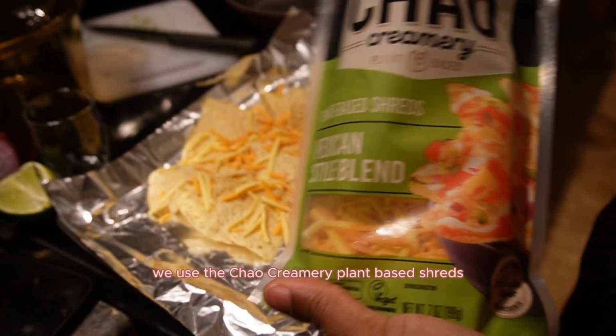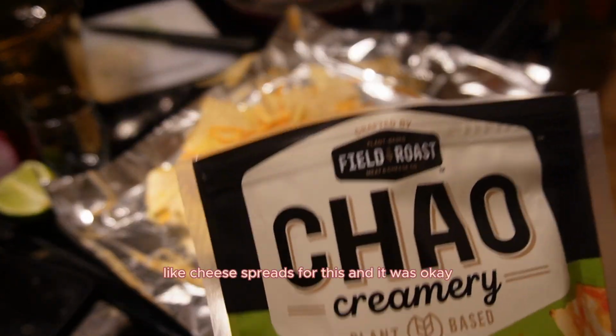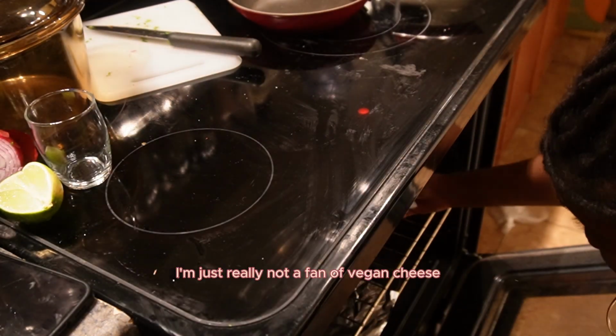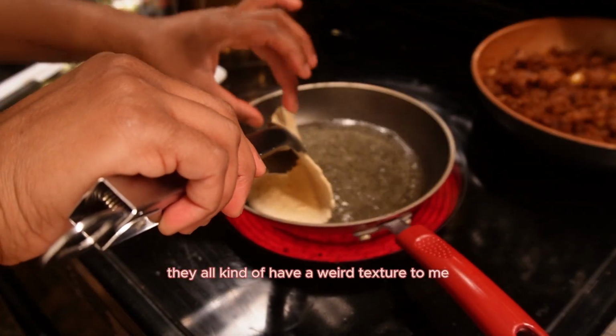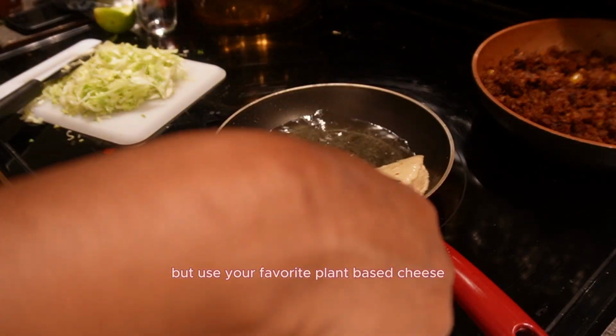We used the Chow Creamery plant-based shreds, like cheese spreads for this, and it was okay. I'm just really not a fan of vegan cheese. I haven't found one where I'm just like, oh, this is amazing. They all kind of have a weird texture to me, so you know, it just depends. But use your favorite plant-based cheese.